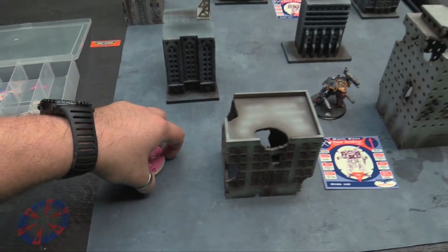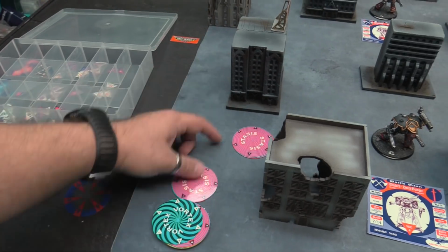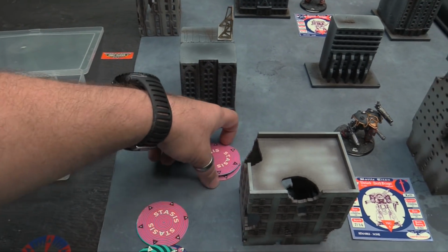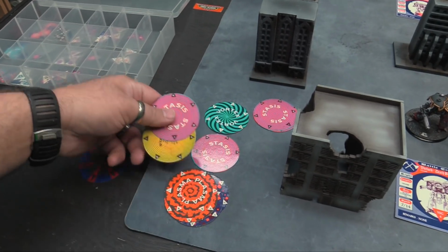Of course, there's also support missiles. We're not playing with any support missiles, but they came with a huge amount of stuff because you could have stasis missiles that would just make it so you couldn't give guys orders inside the area of effect because they got locked in time. Vortex missiles that would move around the table.